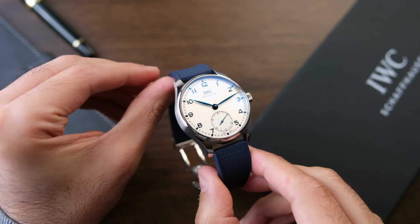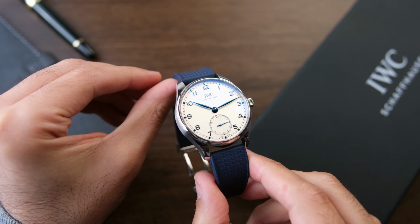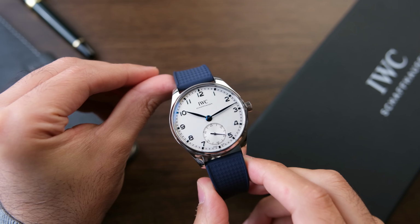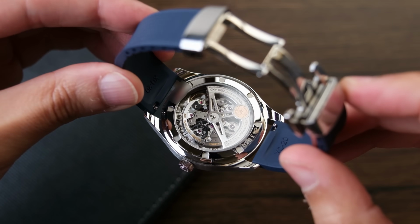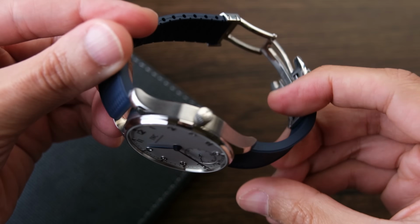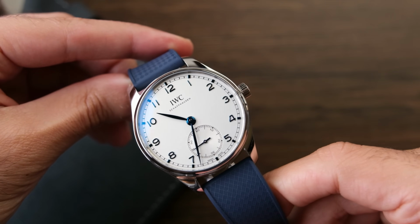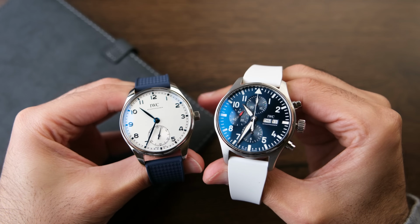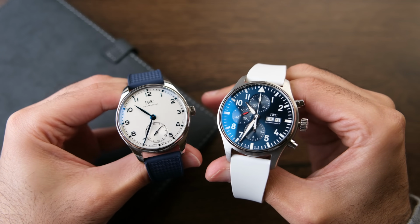At $9,000 retail, this watch is $3,000 less than the Ingenieur. Now some might argue that the Ingenieur is the better looking watch, and that may be true, but consider this. How can a timepiece from the same brand with the same level of attention to detail and finishing, an equally impressive history, and a superior movement that's visible through the display case back, cost $3,000 less than the Ingenieur at retail? It's genuinely baffling and raises serious questions about how IWC handles its pricing strategy.